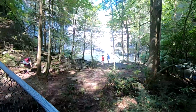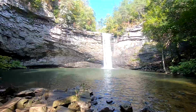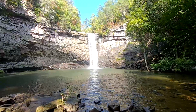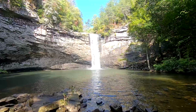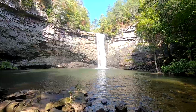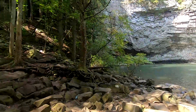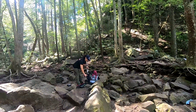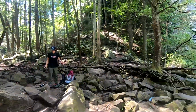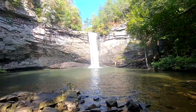Oh, well, look at this. All right, I'm gonna get closer. So this is it, Foster Falls. It is so beautifully nice and cool here. Gorgeous pool of water. Just spectacular. Definitely a rocky area. Suspension bridge was cool. You like the suspension bridge, honey? Yeah. This is gorgeous.